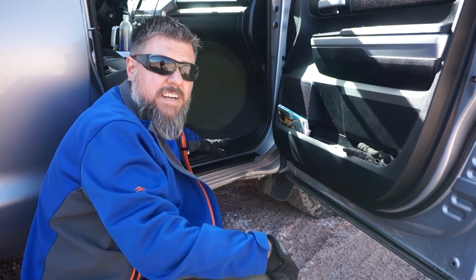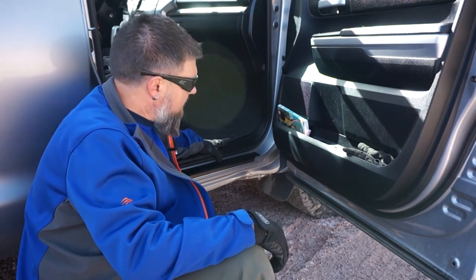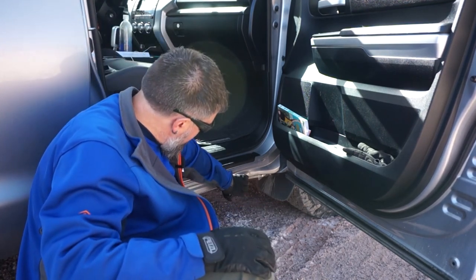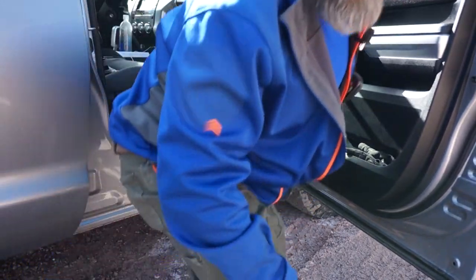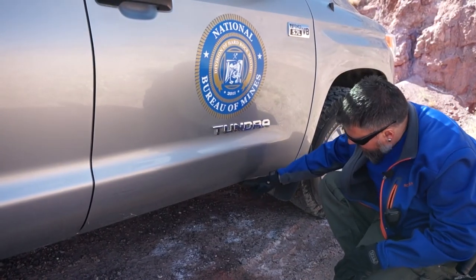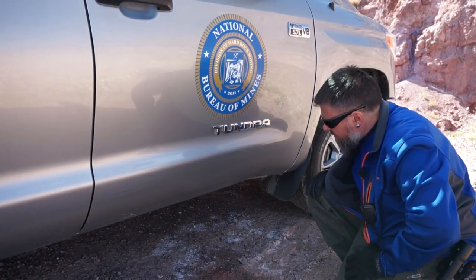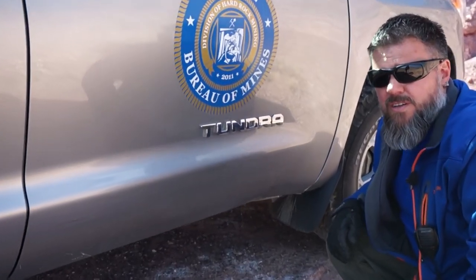I hit one big rock, and it sounded terrible, and it felt terrible, and we got out of the truck, and you can see my big dent here. So look how awesome it looks from the outside. Yeah. Beautiful, right? That freaking sucks. Watch where you're going when you're off-road. Don't drive like me.